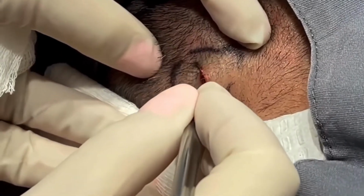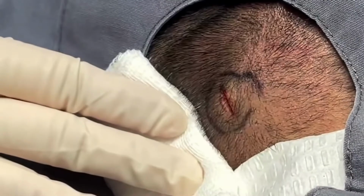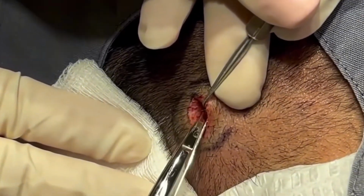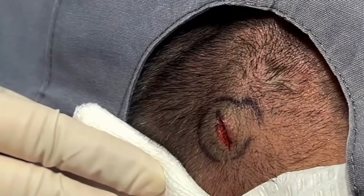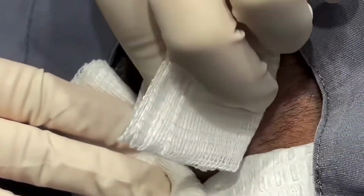The cysts resembled small scallops when Dr. Pimple Popper plucked them from incisions that she made in the man's head in her most recent film. Dr. P used a scalpel to make a 2-inch incision on top of one of the cysts to treat the man in the video. The famous dermatologist injects a numbing medication around each growth before treating a patient, although she didn't display it on camera.